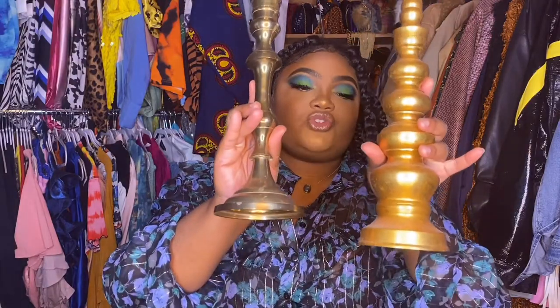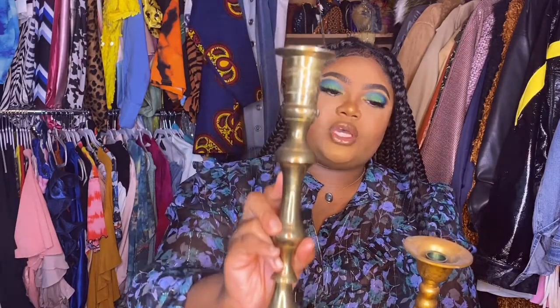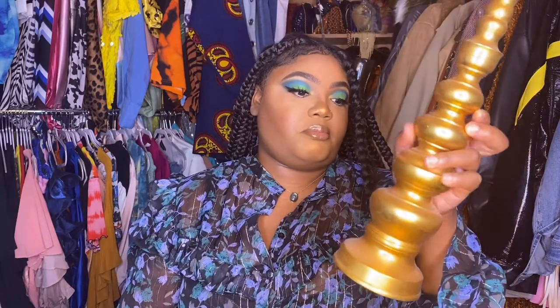So amongst all of the candlesticks that I already have, I added these two to the mix. This one's more of a brassy gold, and this one's more of a metallic gold. This one was $5. This one, I can't remember how much, I think it was like $2. But I really love these two. And like I said, they're different. But I feel like if I had them together with my other candlesticks, they would go perfectly well in a fireplace. That would be really, really cute.